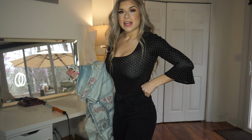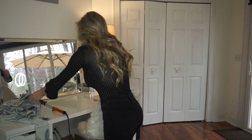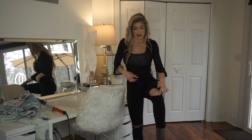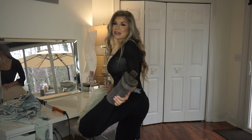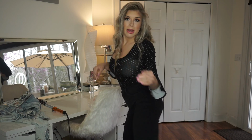And then I have these high-waisted black jeans. I'll stand back here so you guys can see a little bit better. These high-waisted black jeans have ripped knees right here. And then I'm wearing these black booties, which is so awkward, and these are Sam Edelman.